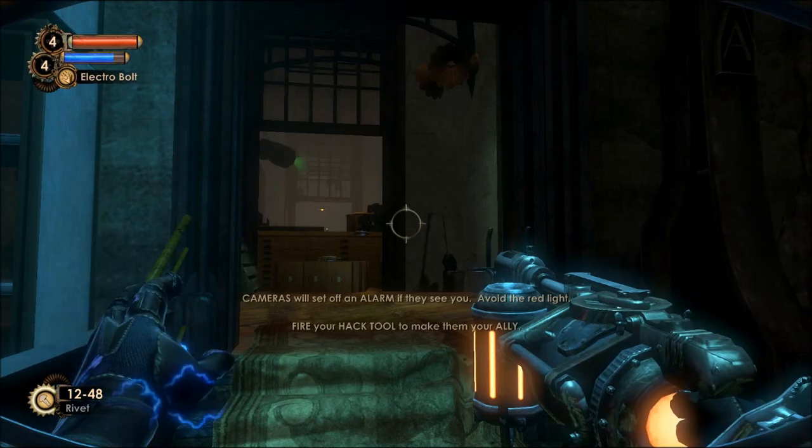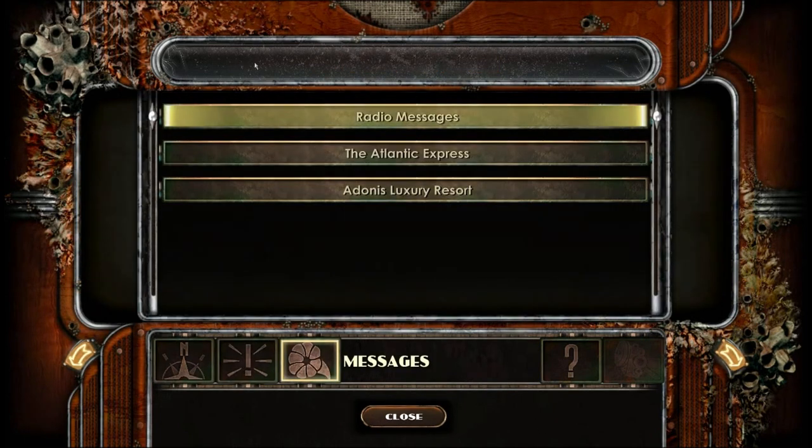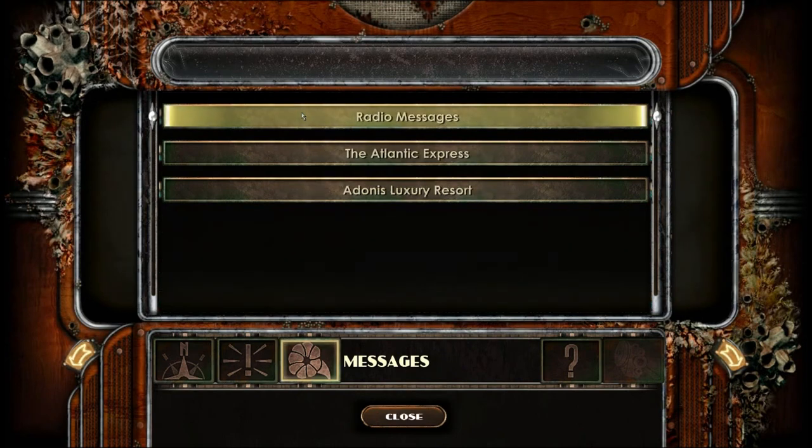Okay. Yes, they killed one splicer, so that's the third of 50 enemies we need to kill, using only hacked security to get the secret achievement. I should point out that Daddy's Home and Distance Hacker were both secret achievements as well, the two we've actually unlocked so far. That message was Tenenbaum security cameras. Pretty straightforward, really, but let's get back to work.